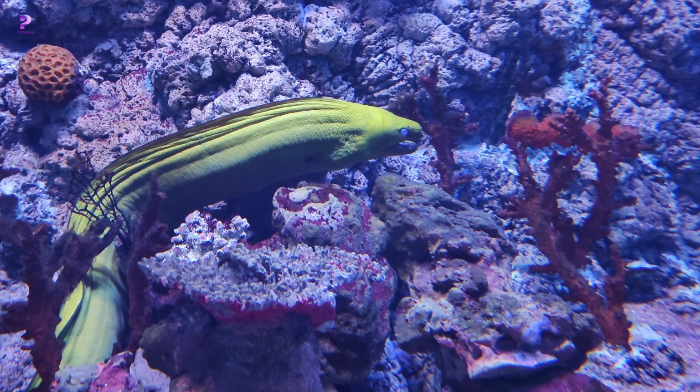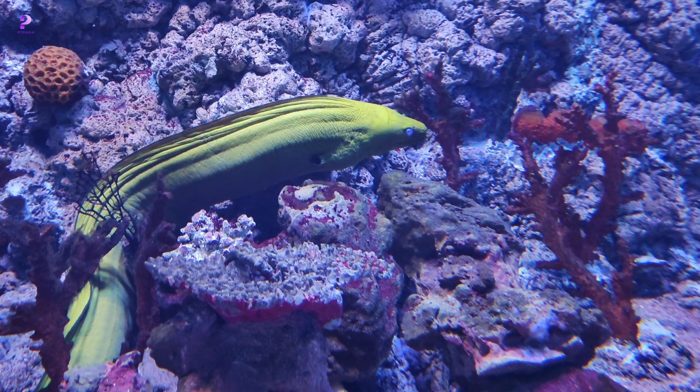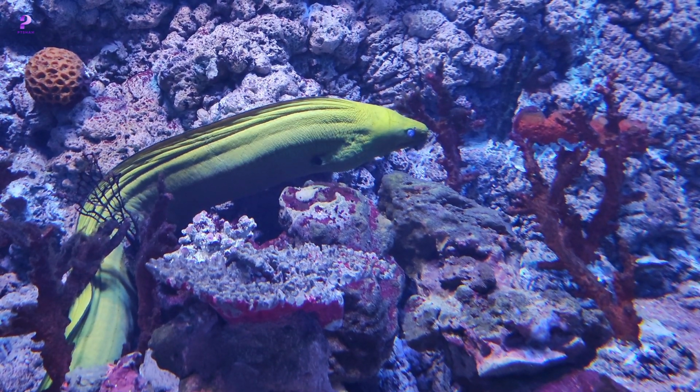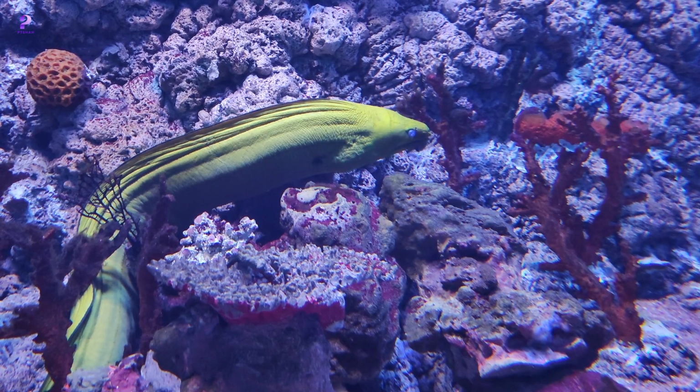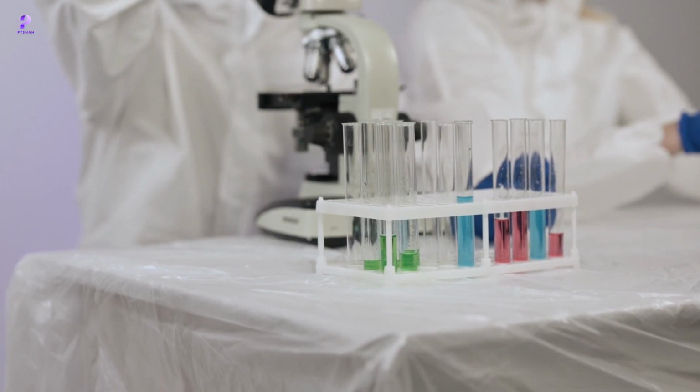So the next time you see an electric eel, remember, it's not just a living battery. It's a reminder of how much we've yet to learn about life's interconnectedness. Stay curious. The natural world is full of shocks and secrets waiting to be discovered.